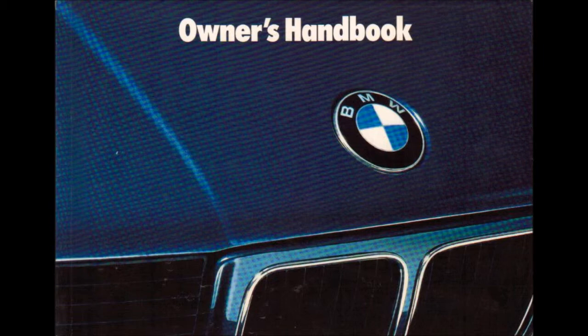Heating and air conditioning. When going over the heating, ventilation, and air conditioning functions of your BMW, it's recommended that you refer also to your owner's manual. It's an invaluable aid in guiding you through these built-in comfort features. The control panel for the operation of your heating, ventilation, and air conditioning systems is located in the center dash just below your radio.